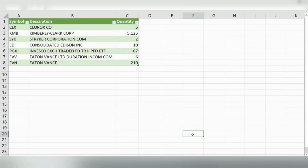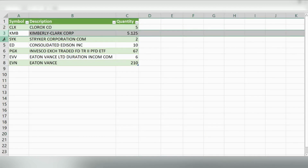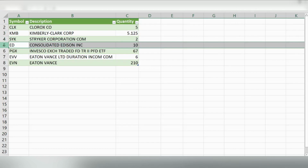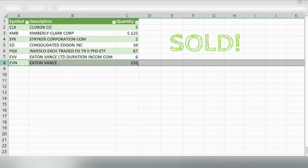Okay, so let's start with some of the things that I've recently sold. And these I've actually sold and closed out the entire position. So we have Clorox, Kimberly-Clark, Stryker, ED, PGX, EVV, and EVN. These last two are bond funds, and I really want to stay away from bonds right now.